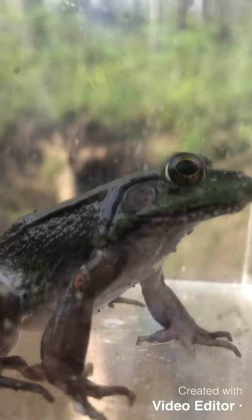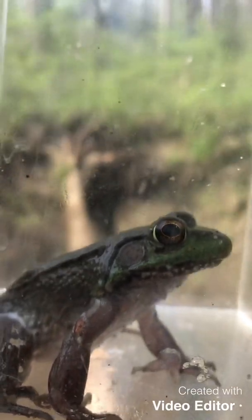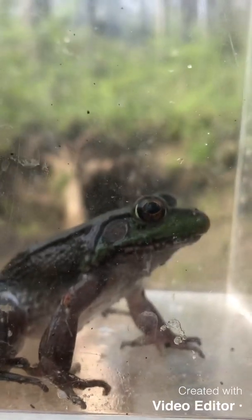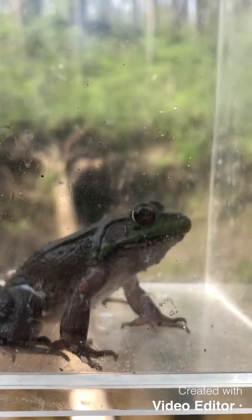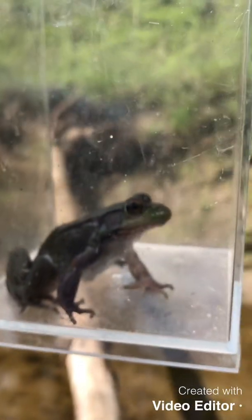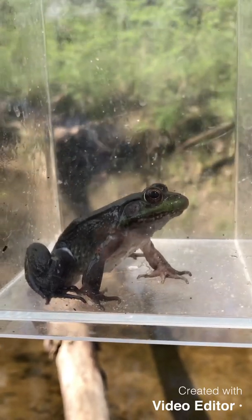Right behind the eye, you can see that there's this circle. That's part of its eardrum. And if the circle is the same size as the eye, it is a female. If that circle is bigger than the eye, it is a male. So this is a female green frog. Pretty cool. We caught this down here in the creek. It was sitting on the side and we caught it before it had a chance to jump in.